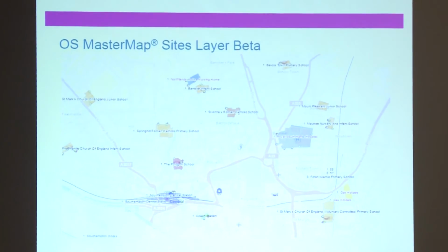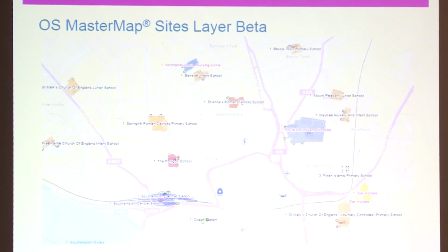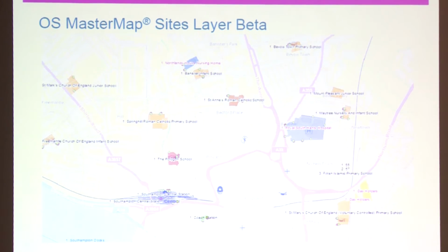And then we can overlay it also onto another one of our products, which is Vector Map District. So you can see the range of functional sites that we've got. So it's very good for emergency services and other people that need to know this type of data or type of information.